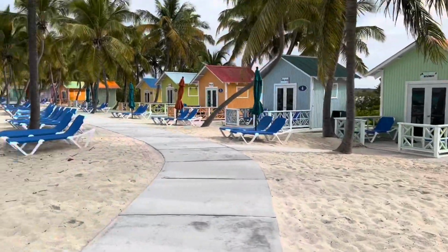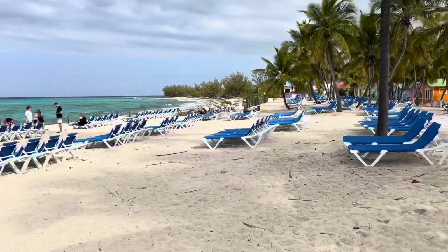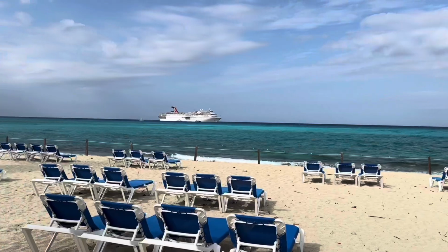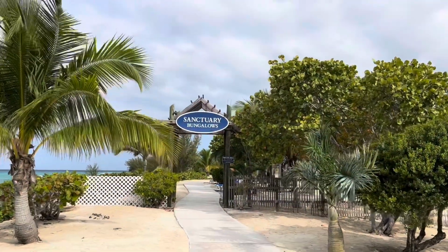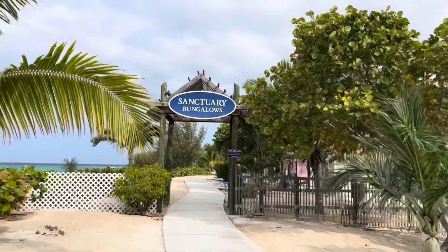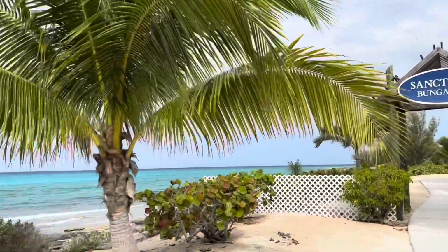There are many small cabanas you can rent that appear to have air conditioning and come with 2 or more sun loungers. There is also an exclusive section at the end of the beach called the Sanctuary, but you can only access it if you have rented a Sanctuary bungalow.